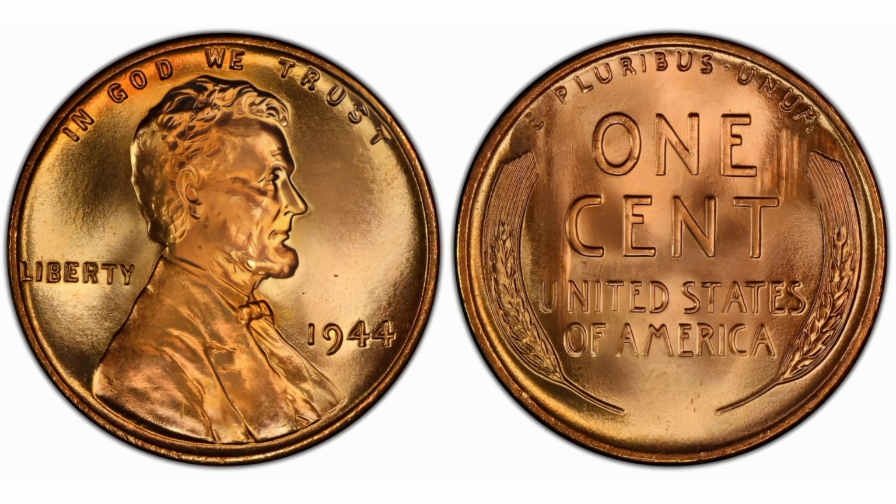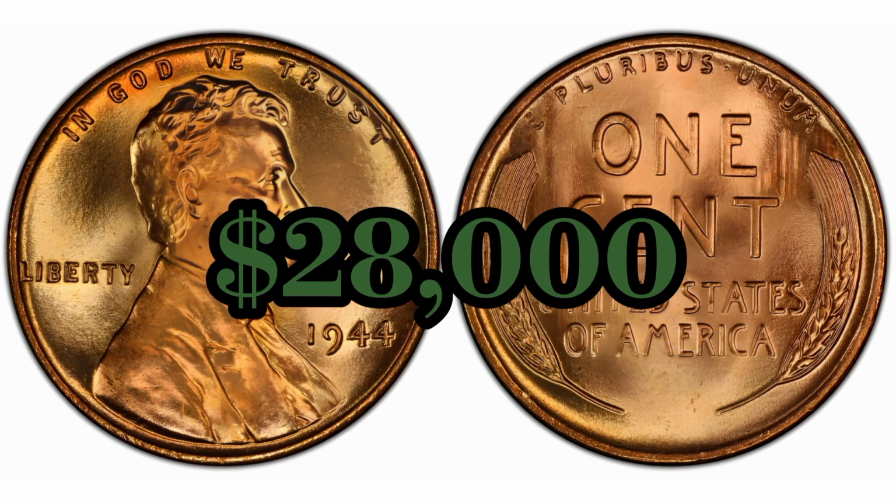1944 1 penny, red, regular strike weight, 3.11 grams. Mintage, 1,435,400,000. Mint, Philadelphia. Metal, 95% copper, 5% zinc. Auction price, $28,000, CHBU, June 10, 2023, eBay.